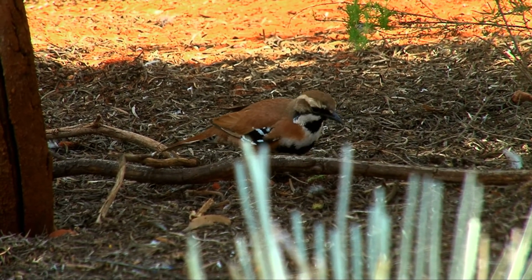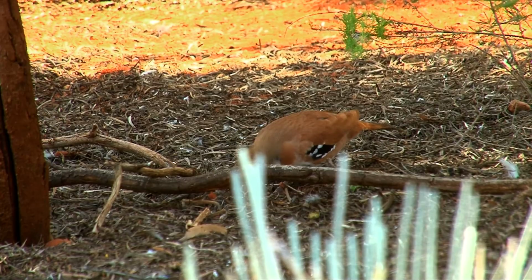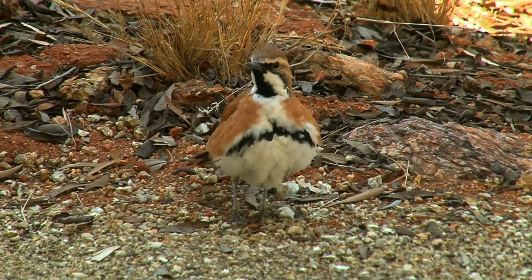Heavily patterned terrestrial bird of Central Australia. Usually seen walking around in open shrubland in stony country. This specimen was filmed in Alice Springs.